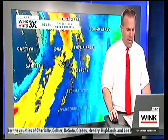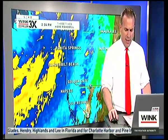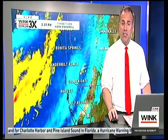Now let's take you down into Collier County as the bands of rain continue to spiral around the storm. I'm going to take off this area of green. That is a flood advisory.